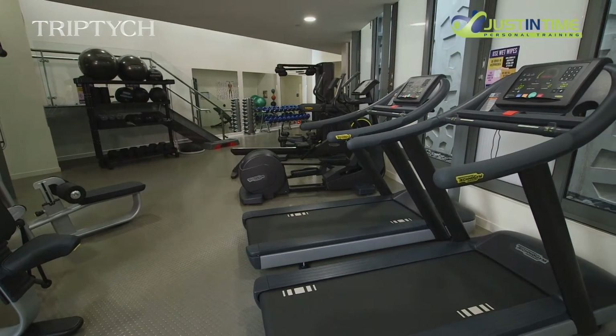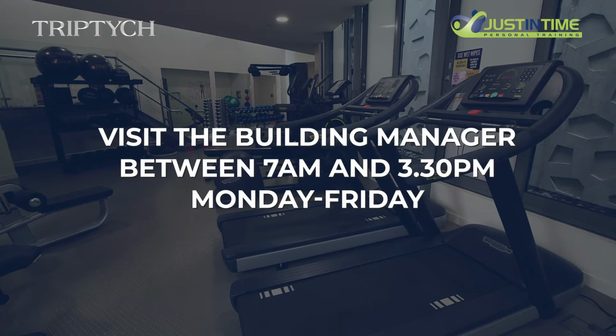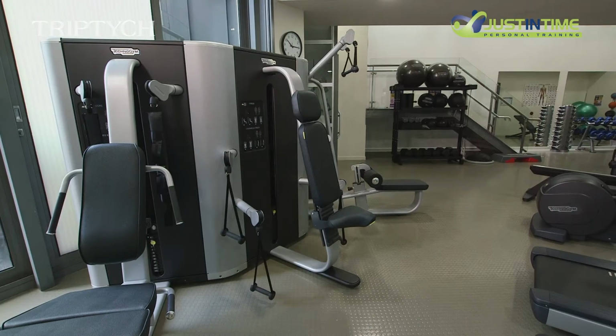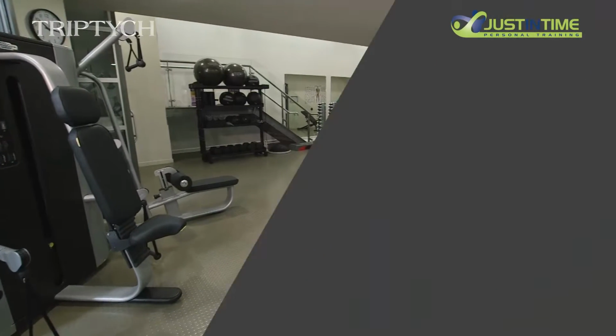You will then be required to visit the building manager between 7 a.m. and 3:30 p.m. Monday to Friday to sign a hard copy of the terms and conditions, reviewed online, and have your fob programmed to allow access.